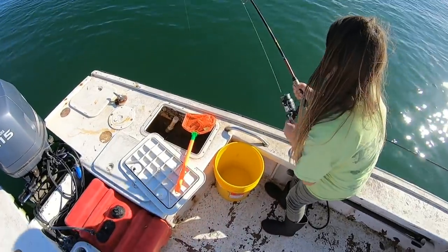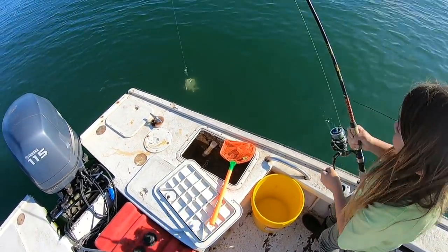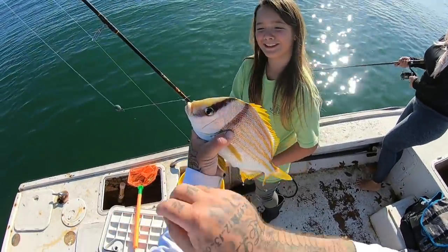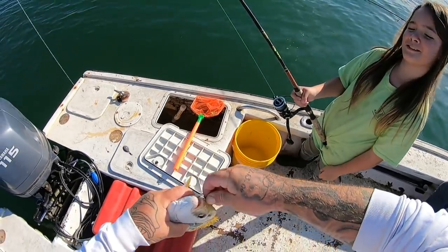It's probably another lane. She has been on fire with the lanes. Ooh, a pork fish. What is that? Summer caught a pork fish. Oh, what even is that? That is a cool fish. Don't catch a lot of those. What is that? It's in the Margate family.